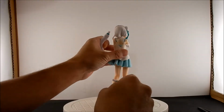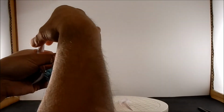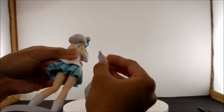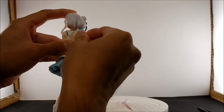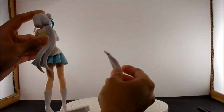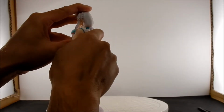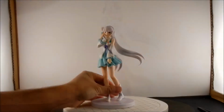So where do they go? Oh, okay, they go down here. So I actually got it backwards right now. Oh, they actually tell you there's an R right here. So that's the right pigtail. So just make sure you match the keys up properly, like so. Push it in as far as you can get it, without messing her up. And then this one goes like so. Okay. Alright.